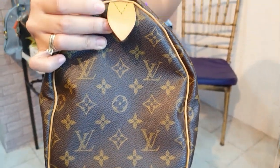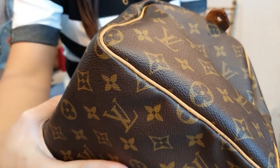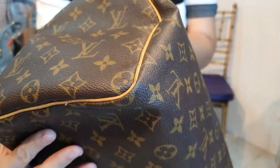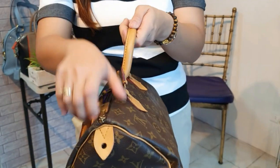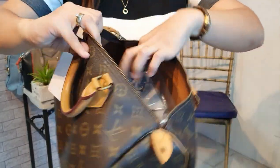Okay. Ito yung kabilang side. Yan. Corners niya, here. Hindi naman lahat may scuffings or may scratch. Pero recolored na din, pati yung linings. Got it? Okay. Yung loob, yan, malinis din siya.